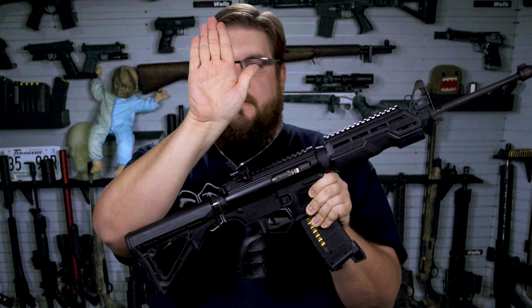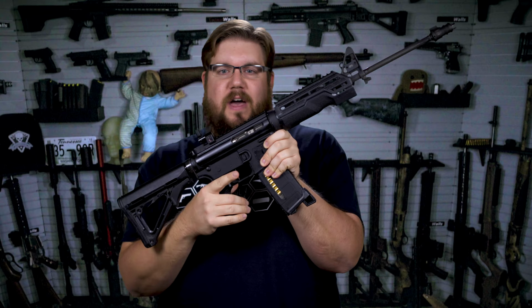Magpul stock out back. Got a Fab Defense grip because I like finger grooves. And that's it. This thing has been with me for a long time, been through a lot of life with me, and still keeps on ticking. It weighs in at, I think, 6.2 pounds. So it's a lightweight piston gun, and it runs really, really well, and I absolutely love it.